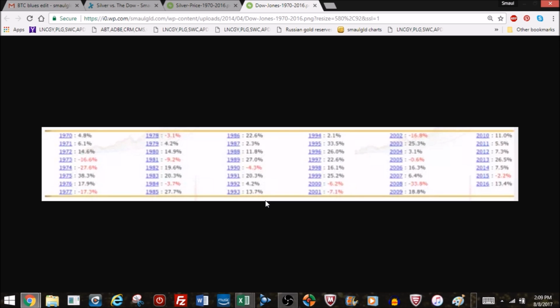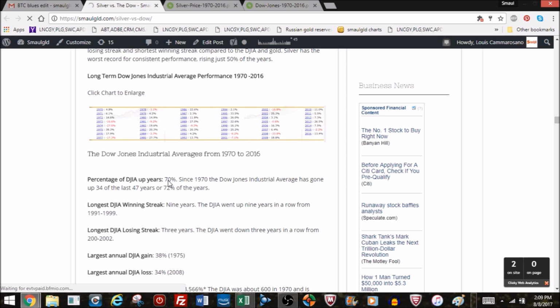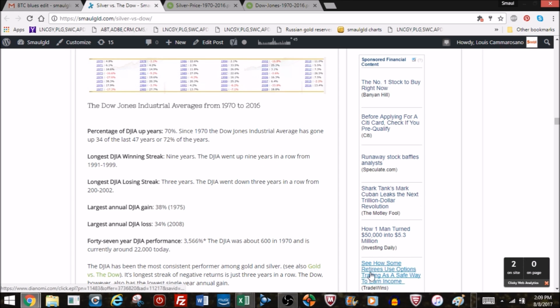Here's your Dow. You'll notice a lot more black on the chart. You can look at that on your own. The Dow has been up 72% of the time in the years since 1970. 72%. It's up 34 of the last 47 years. It had a 9-year winning streak from 1991 to 1999, and then from 2009, 10, 11, 12, 13, 14, it went up again. 1, 2, 3, 4, 5, 6 years in a row. A very small decrease in 2015, and in 2016 it was up. That's 7 out of 8 years. This year will probably be 8 out of 9 years.